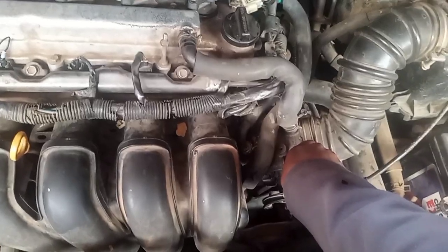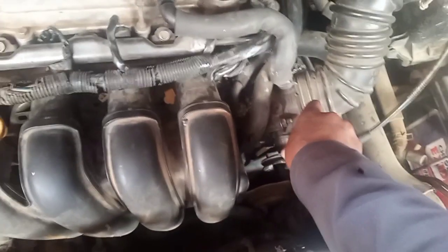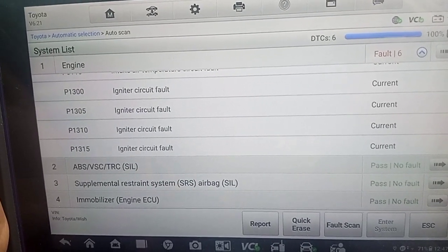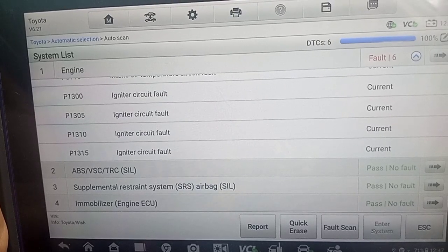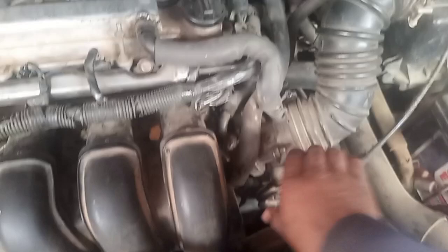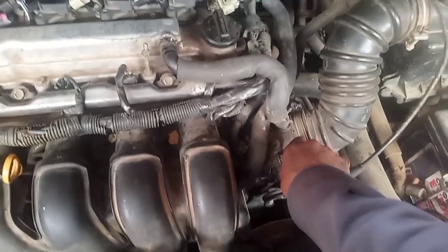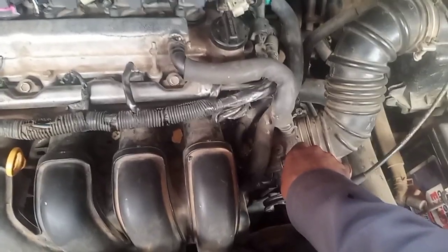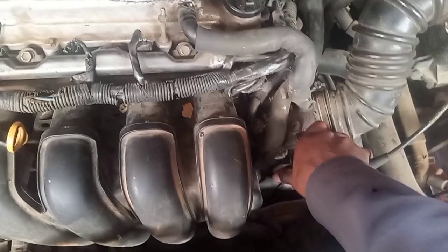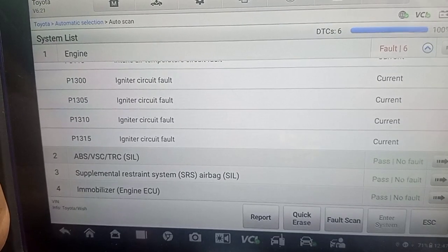So we went down to diagnose and troubleshoot the root cause for this, and we were able to fix this issue. The video I'm showing you here is the part before we fixed the whole issue, and after fixing, the car was good. Check for loose connections and also faulty ignition coils, and you'll be good to go.